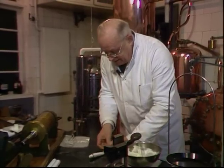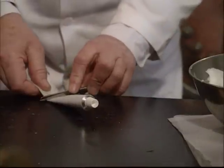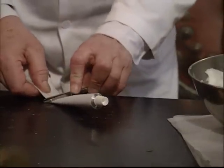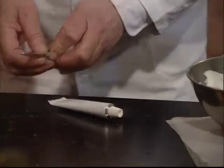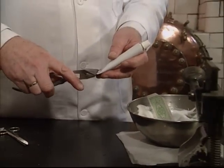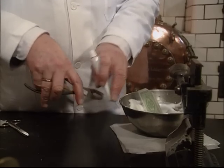Take a pair of scissors and remove the paper. Close the tube with these pliers.